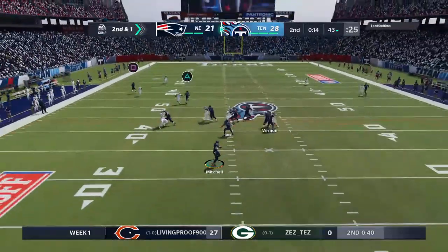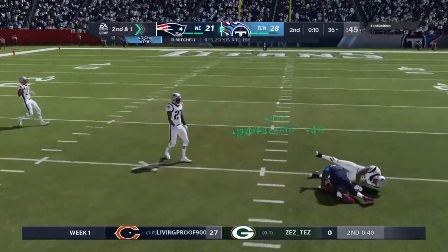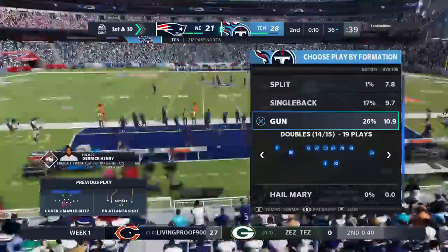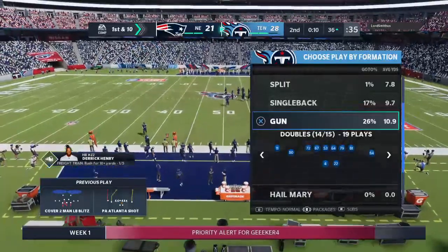Mitchell, off play action. Oh, a scrap for the football, and he's going to come down with it. Now a timeout signaled for, and they'll get it with 10 seconds to go before halftime. 1st and 10 at the 36-yard line.